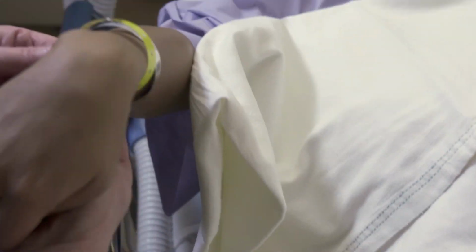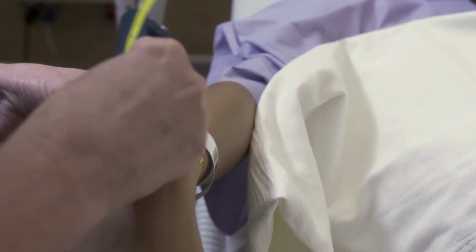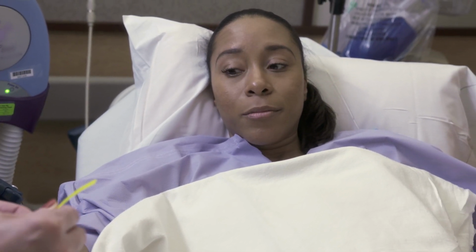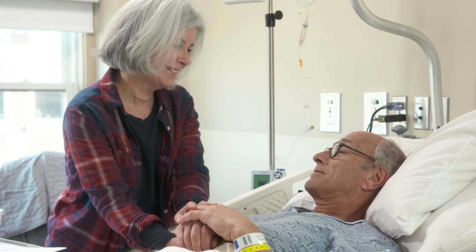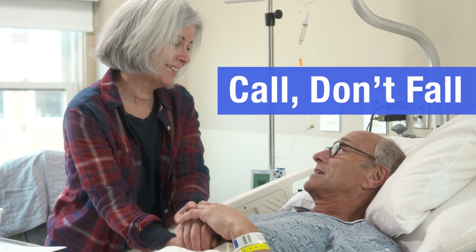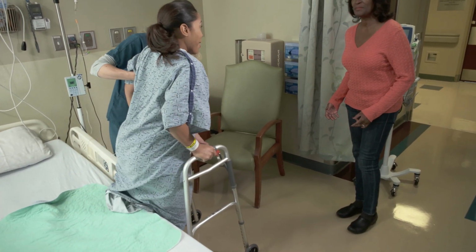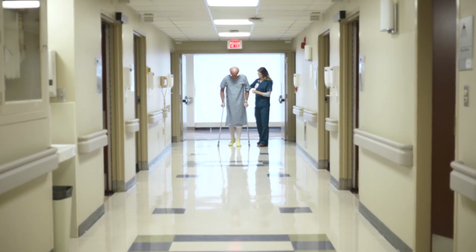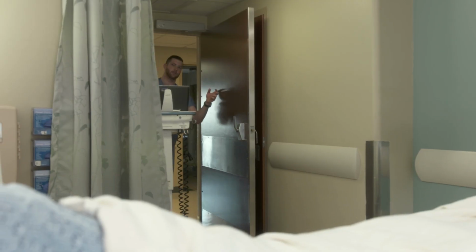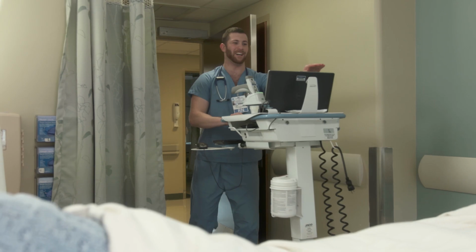No matter how fit you are, orthopedic surgery puts you at a high risk of falling. For that reason, you will have a yellow band placed on your wrist prior to surgery that will only be removed after careful assessment by the nursing and physical therapy staff. You must avoid any attempts to move around on your own. Call, don't fall is our rule. Always call a nurse for help getting out of bed or going to the bathroom. No matter how good you are feeling, you'll be unstable after surgery, and you don't want to try anything without trained help.